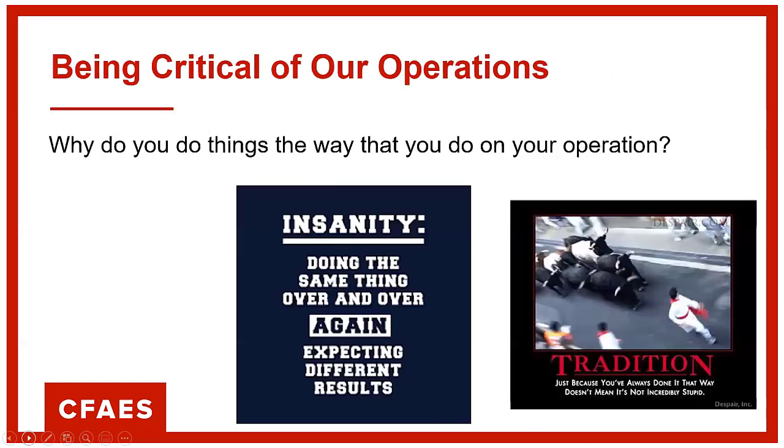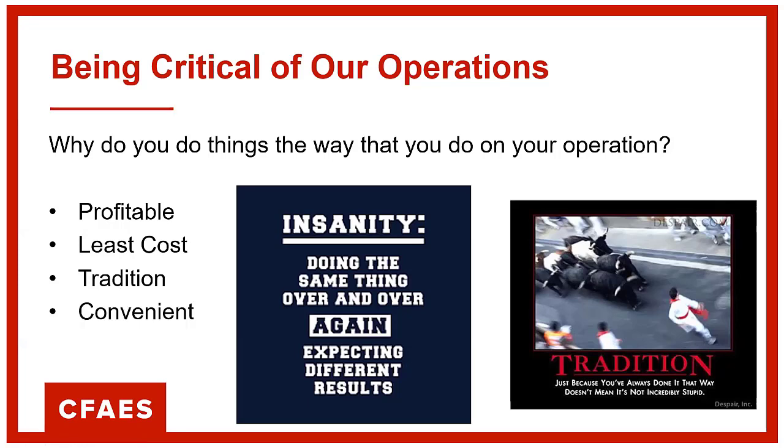We should really be critical of our operations. Why do we do things the way that we do? Are we being profitable? Do we do it because it's a least cost formula? And I'm not saying that least cost is bad. There are some least cost producers that do very well. Is it because of tradition? This is the one I think we struggle with.